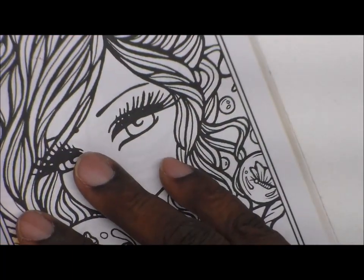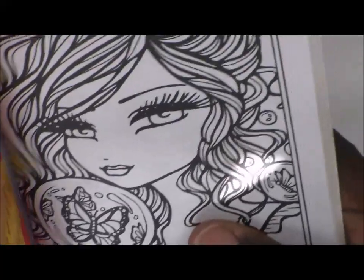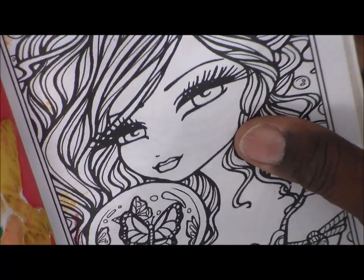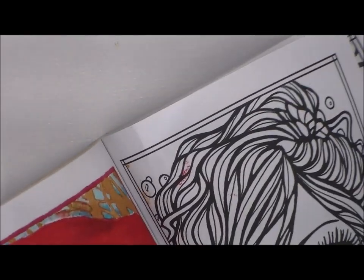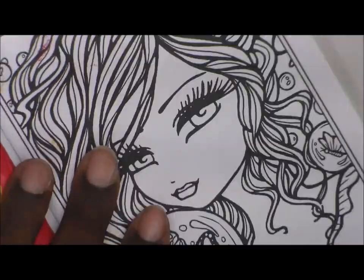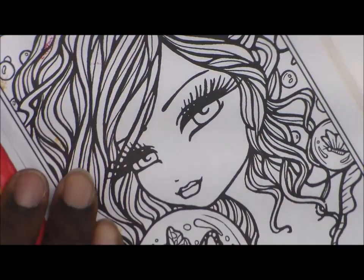I'm gonna pick a color that's gonna color the background. This is before when I first got this book, and first time I used alcohol markers and I forgot to put something down and I messed that up. So let's see. These days, guys, when I color, I always put down a base color of alcohol markers. It just goes faster. Because it takes me a long time to color. I'm not a slow colorer, but it takes me a long time to finish a page.